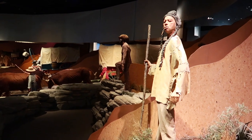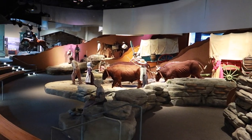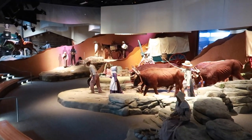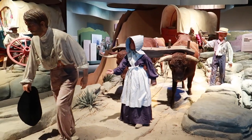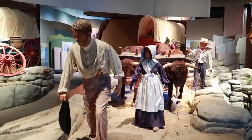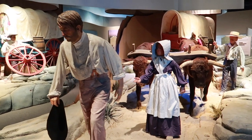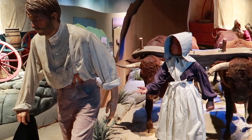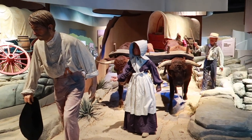So this is pretty neat in here. This is their main room, set up like an auditorium. Wow, there's the whole wagon train coming. That is cool, but this kid looks like she's got her hand out like, Papa, I just want a dollar for a Coke. Delicious. I get that.